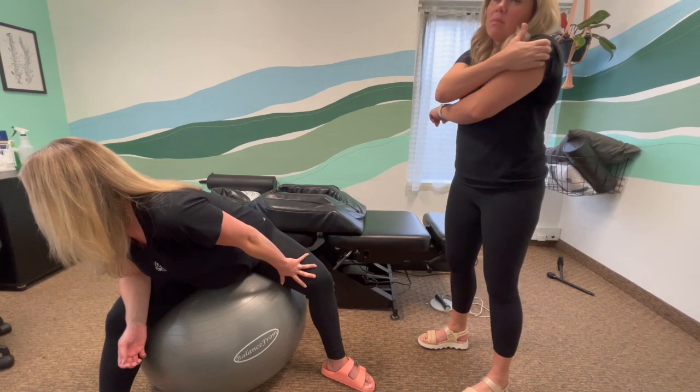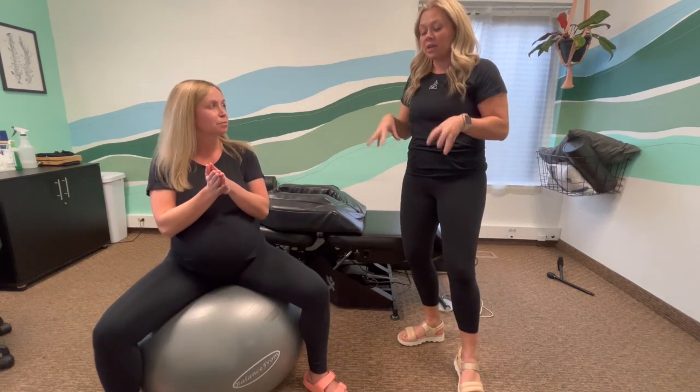Yeah, and being on the ball also, the stability part of it is wonderful. If this is painful though, don't do it. Especially with SPD, make sure you're telling patients if they're feeling any extra pull, don't do it. So just move on to something else that does work because you don't want to mess with this one and create more inflammation and pain.